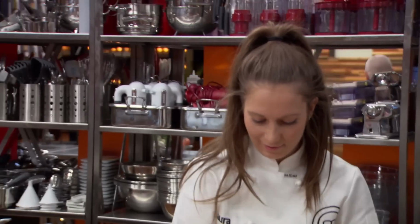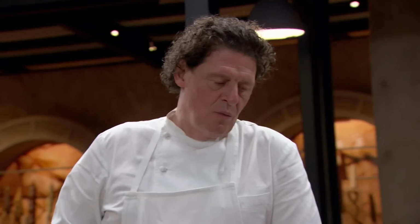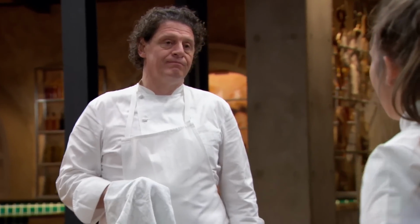Is this from your nonna's repertoire? Kind of, but not really. Ooh, high risk. What are the carrots for? Puree. Do you think the dish needs it? I just think it needs a bit of something to pop. And it's good colour. Think about the ingredients you're using. Do you think they're nice with carrots?